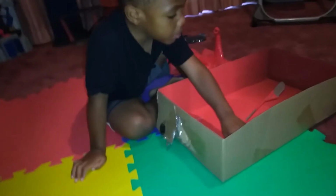And it also comes with, what is it? Show them what it comes with. So it comes with a figure, and it also comes with some weapons.